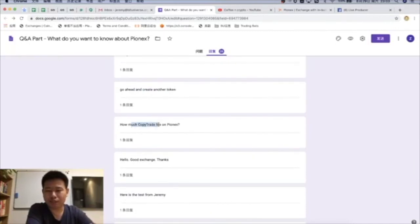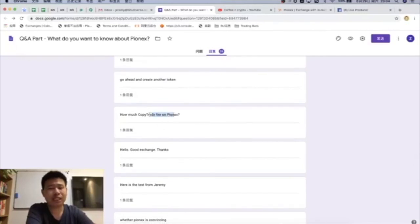How much is the CopyTrade fee on Pinex? You don't need to pay any fee on Pinex, but that's only for Haze's signals. For more influencers in the future, maybe they will charge maybe $10 a month, $20 a month, or I don't know. But so far, Haze doesn't charge anything to use CopyTrade, but you need to fulfill the limit of having more than $30,000.